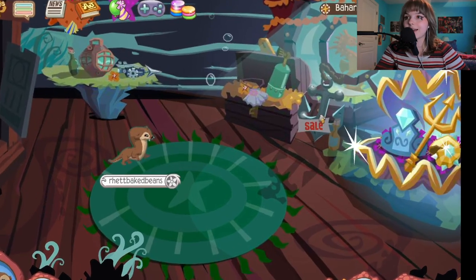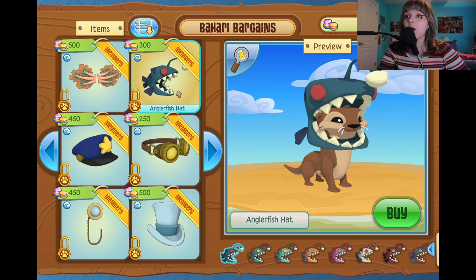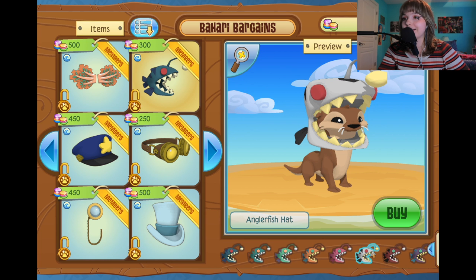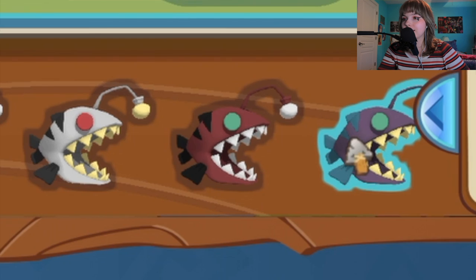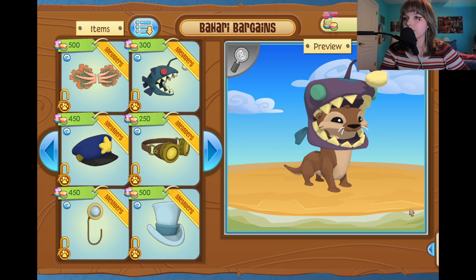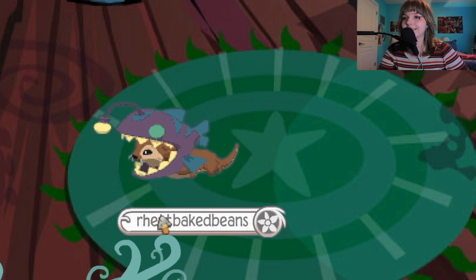Oh my god, there's a sail! Oh! An anglerfish hat. I have to get it. Are you kidding? Which one do I get? I feel like I gotta get the red one. But I'm kind of digging the purple one. The purple one's kind of dope. Let's get that one. Oh my god, slaying.